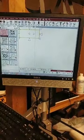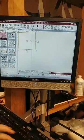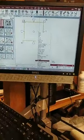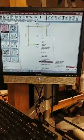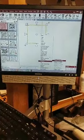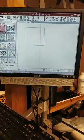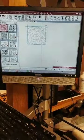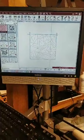I'm going to turn on my lock. Although it hasn't done it, I should have done that beforehand. And there we go. I'm now going to change this to a, bear with me, convert, there we go, I was looking right at it. Convert pattern to boundary, and then I'm just going to simply pattern to boundary. And there we go. And that's how I quilt my sample blocks.